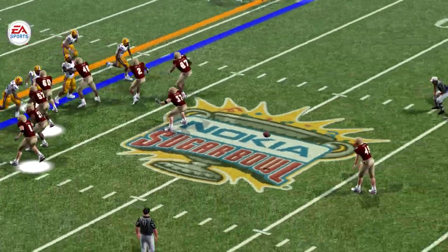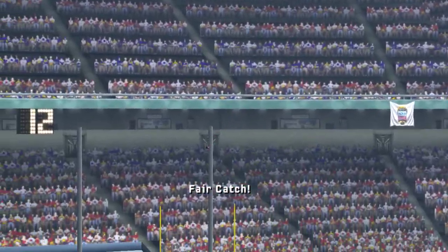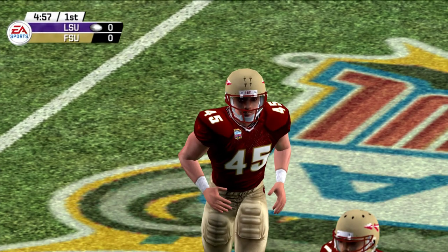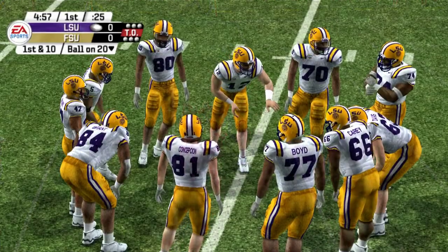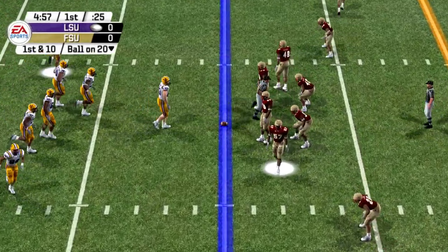Florida State lining up the punt. Hangs it up high. Jones signals for a fair catch. This one's going to be down in the end zone for a touchback. So the offense takes over, and the last time they had the ball, they had a tough time getting anything going. They'll get the ball here at the 20.